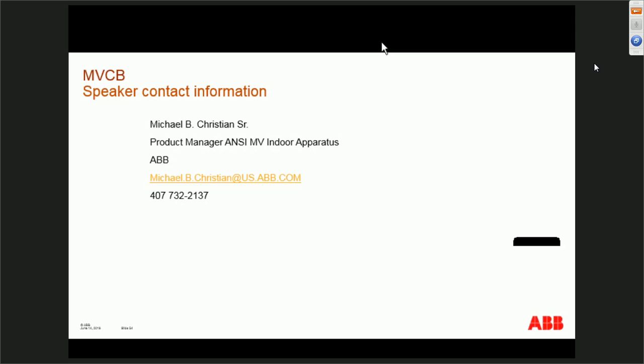By next year, 2017, 100% of all ABB vacuum interrupters will be X-ray inspected. Previously, we've only been doing periodic quality checks using X-ray, but we will ensure that the product in its lifetime would never need such an inspection.